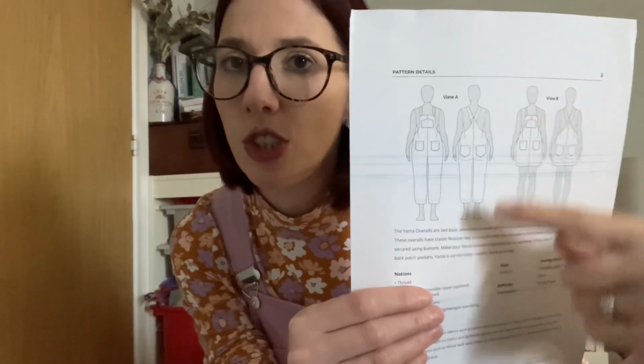You can either sew up full length overalls or you can sew up the shorts version, and I think this would be really cute for the summertime. So I have got plans to sew up the shorts version for the summertime, but at the moment I'm just loving sewing up this version, and I've sewn up quite a few pairs. How many pairs did I work out that I'd sewn up?